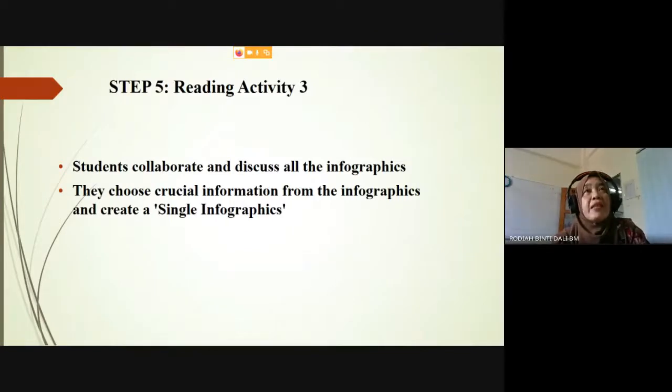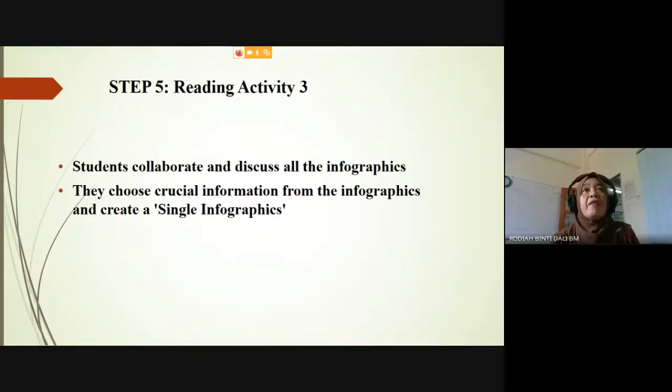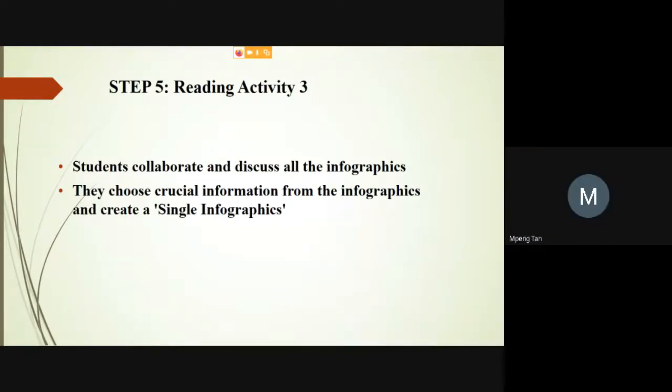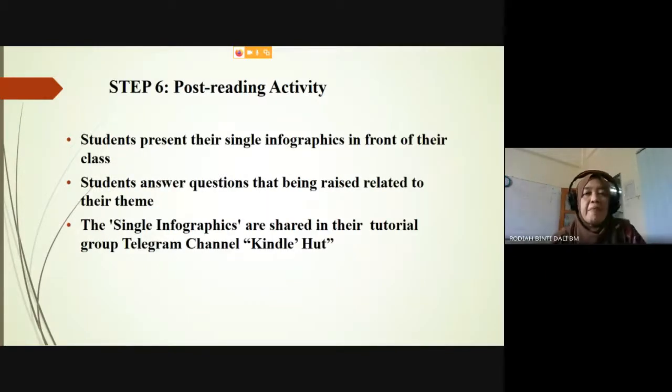Here you notice that students later on, when everybody comes up with their own subtopic and their own infographic, they sit down again and discuss in their group and come up with only one infographic based on that particular theme that covers all the topics or whatever information that they want to share with us. It's the beauty part of it, where everybody comes up with one single infographic, which later they're going to present. Here is where the presentation part will come in. So when they present their single infographic, all the group members will be in front, and they take turns to present, using their one single infographic based on the theme or the topic that they are going to share.